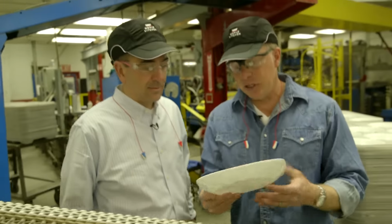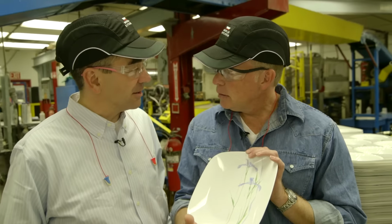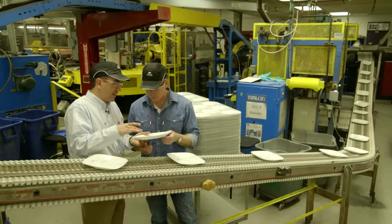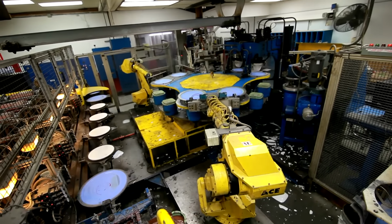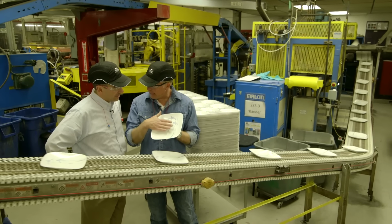You know, now this is a design that I recognize. Yeah, you should recognize it. It's one of our better sellers. This one's called Shadow Iris. It's got a total of 4 colors, and it's being done on that machine that's right behind us. So the machine behind us is actually painting this on the plate right now.